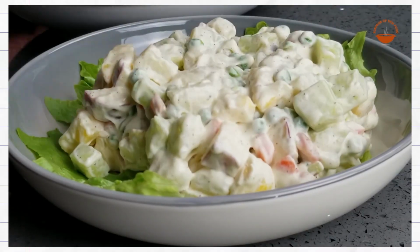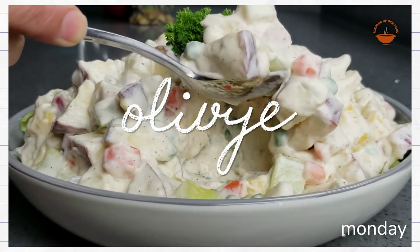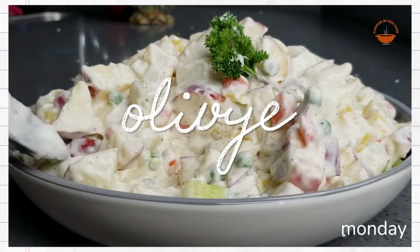Today for lunch I'm making the New Year's Russian salad, olivje. Seems easy enough, hopefully this one will go well.